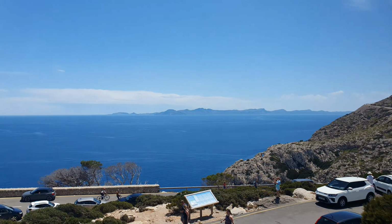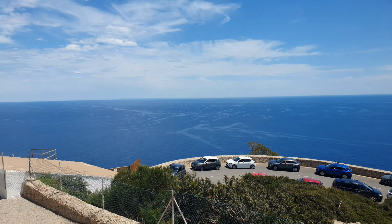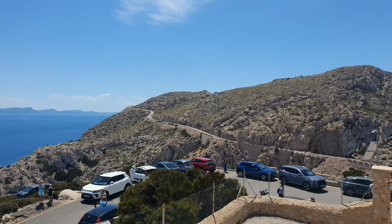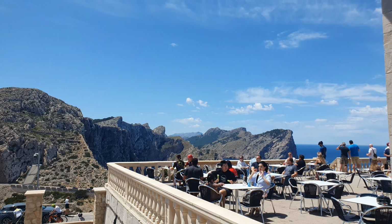Absolutely awesome. It's a little bit windy, as you would expect. I don't think it gets any better than this for riding a scoot. Absolutely amazing. What an experience.